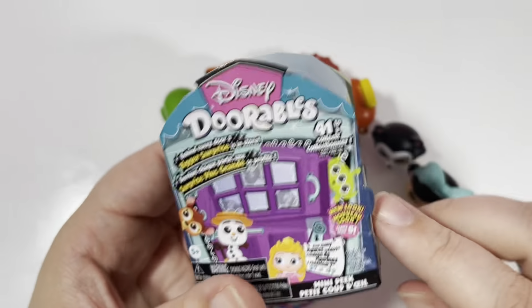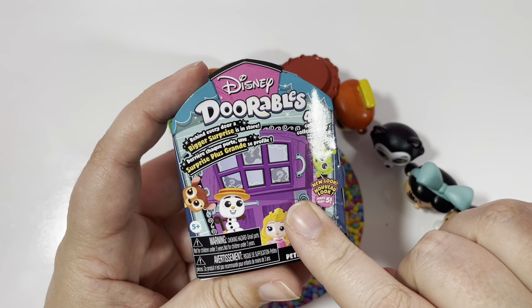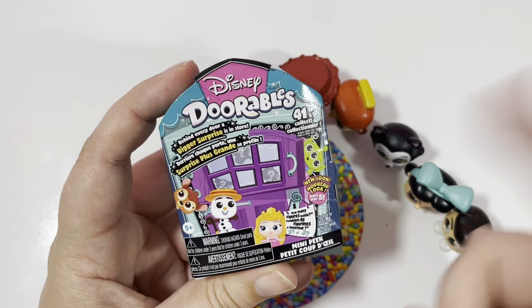I just opened up Real Littles. I just opened up a ton of mini brands. So if you love mini brands, you have definitely come to the right place.